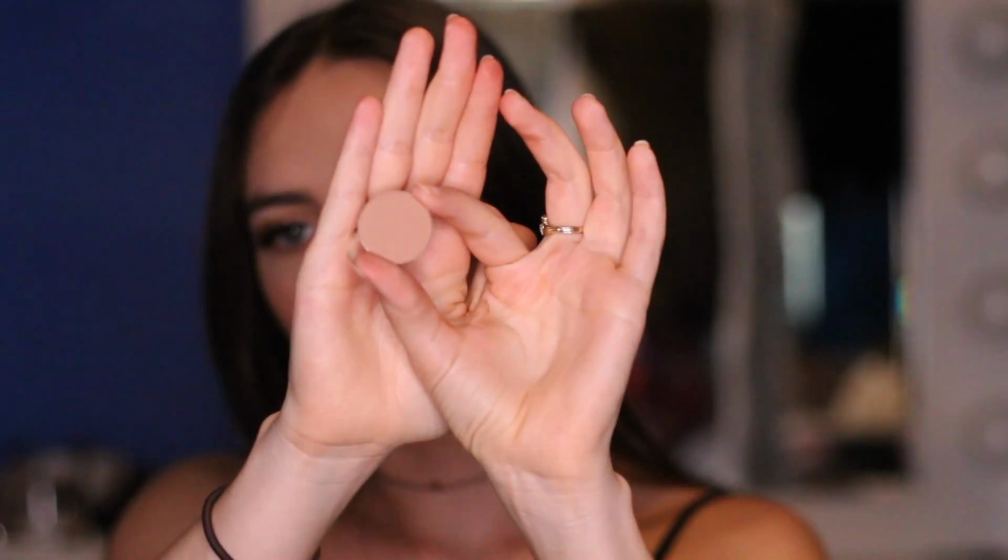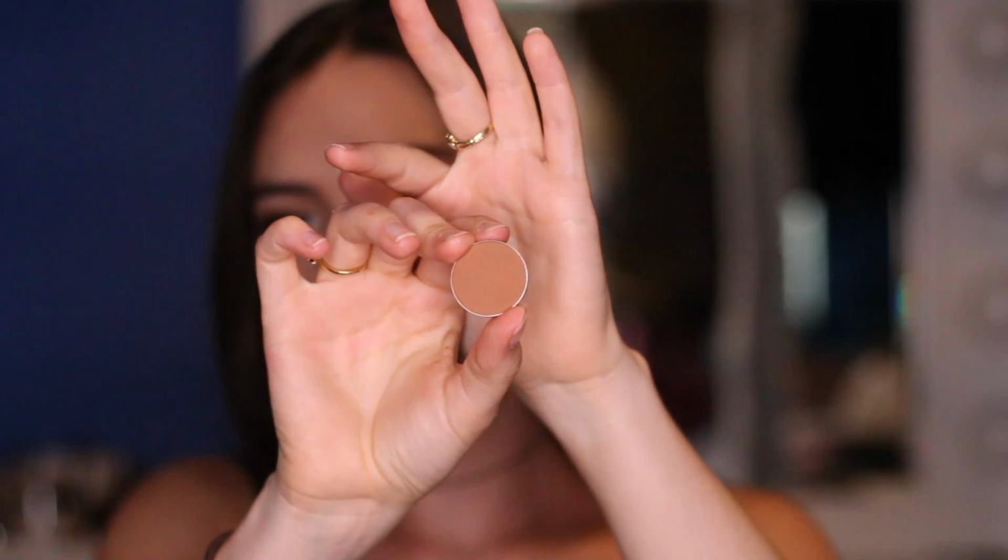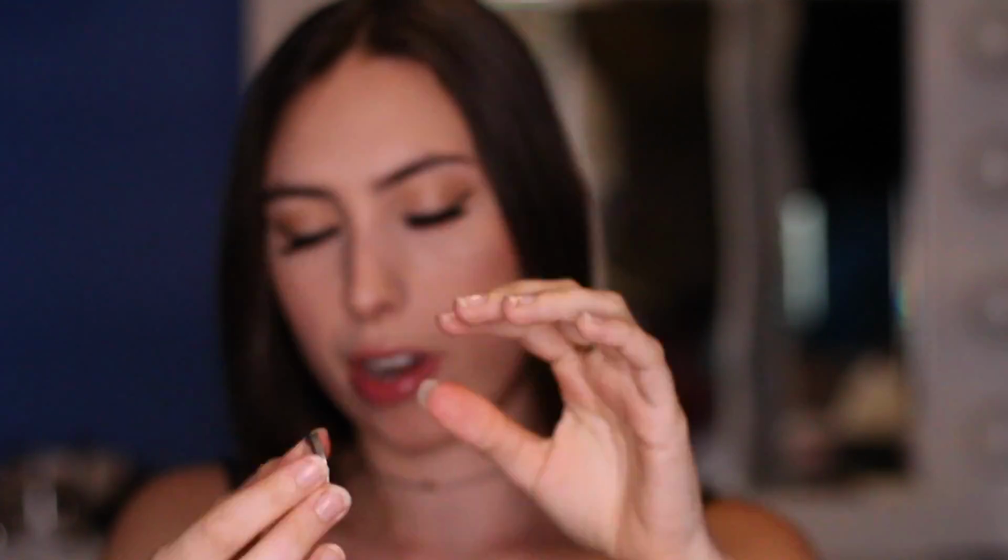Next I got the shade Birkin, which is a nude, and it was described as a nude with a mauve-y undertone. Again, a really, really nice transition shade, but a little bit more on the cool side. So I got that guy. Next, I got the shade Caramel, which is a medium warm brown shade, and I got this because Katie has this in her Life palette and said that, you know, we need it, and it is beautiful and so blendable. It's like the darker version of Fawn almost.